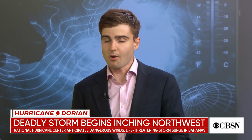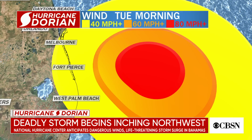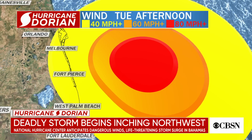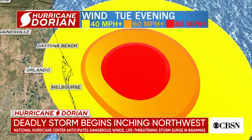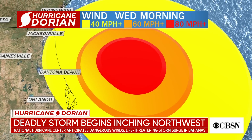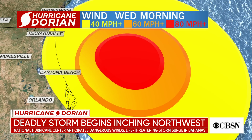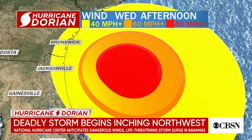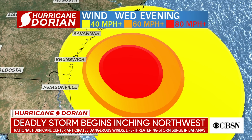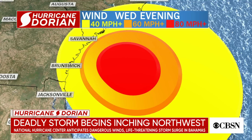In terms of what you're going to be seeing on the coast, we've got a graphic that shows where the wind impacts are, and you'll see that the tropical storm force winds extend from Melbourne down to West Palm Beach. That's this morning, and then as we go into the evening, you can see that area slides up, right? So it's Daytona, also Cocoa Beach, that area as well. By the time we get to Wednesday morning, it stretches from Cocoa Beach at its southernmost point, probably to the Florida-Georgia line, maybe as far north as Brunswick, Georgia. And then by Wednesday evening, you can see it's pretty much all of coastal Georgia and then part of South Carolina that's starting to get into it.